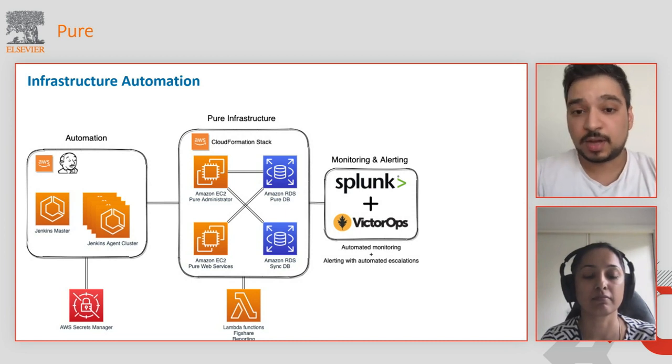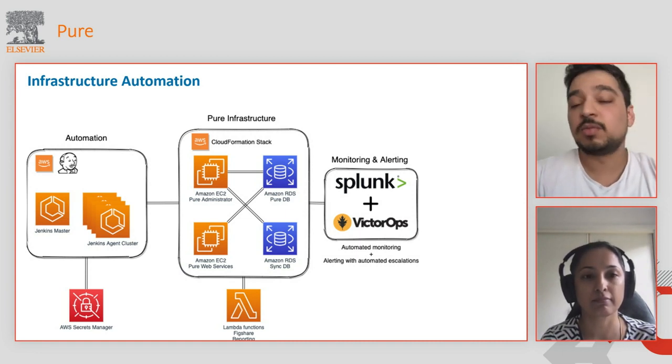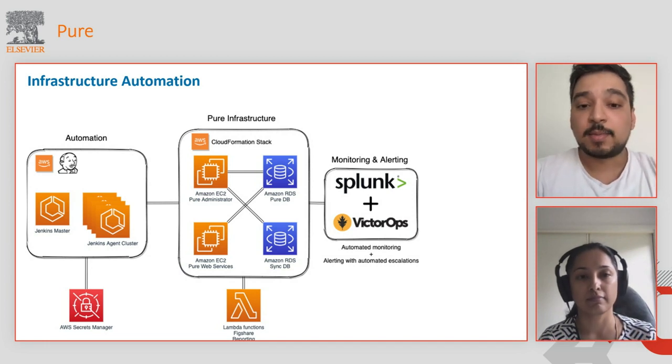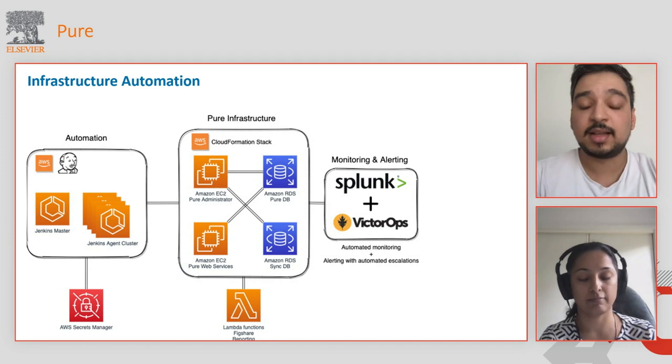And on the far right corner, you'll see our monitoring and alerting solution. So we're currently using a tool called Splunk, which is a tool that collects logs out of Pure. And we've got a few other things there as well that help us with monitoring. The end result of that being that if there's an outage of Pure, for example, even if it's after hours and we've only got on-call people, the system will automatically notify them that, hey, Pure is down, someone needs to go and take a look at it.